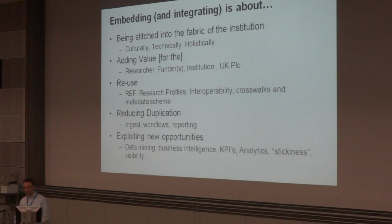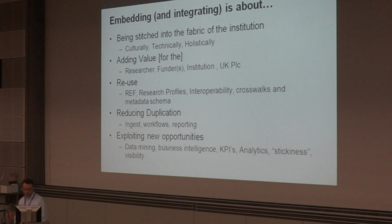Reuse, this is my reuse. So again, deposit once and then reuse in loads of different places. Research profiles, let's look at all the interoperability, let's look at what kind of crosswalks we can do in terms of aggregation, pulling this data out and making it accessible beyond that. Reducing duplication, users and we as librarians, we hate duplication, so let's not have people putting stuff in again and again and again.